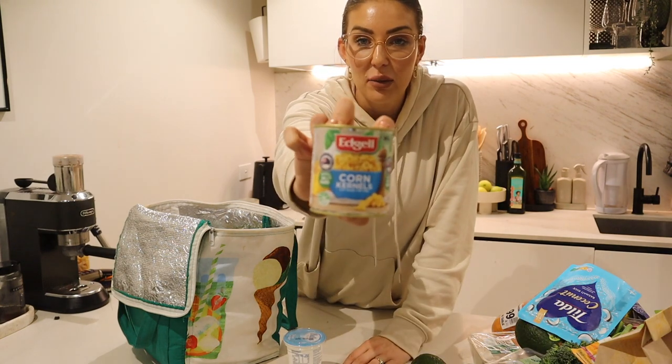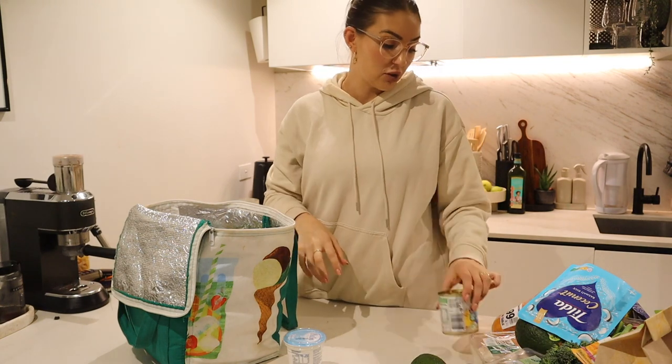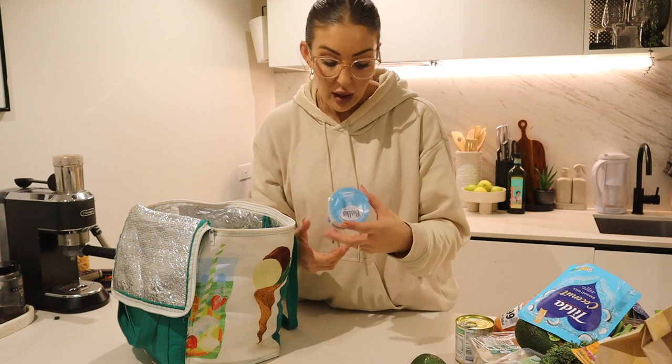I've also got some corn kernels, so that's going to go on the tray baked nachos as well, but I'll show you all the ingredients again when I cook it tomorrow, just in case you want to give it a go.